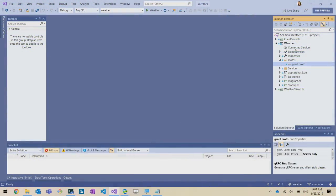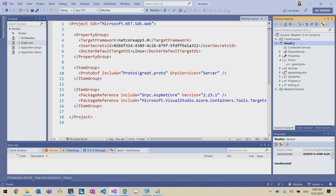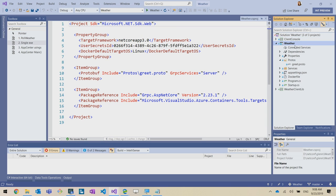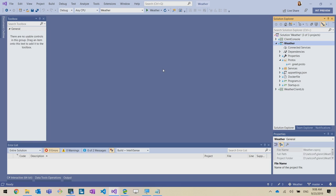What I have here is a normal File > New gRPC service. I have a console app, and I have a non-standard class library we're going to use later, but they're all standard, except that in my weather app, I have already set up some config for the URI, and I've put in some user secrets so that you all don't try and steal all of my tokens.